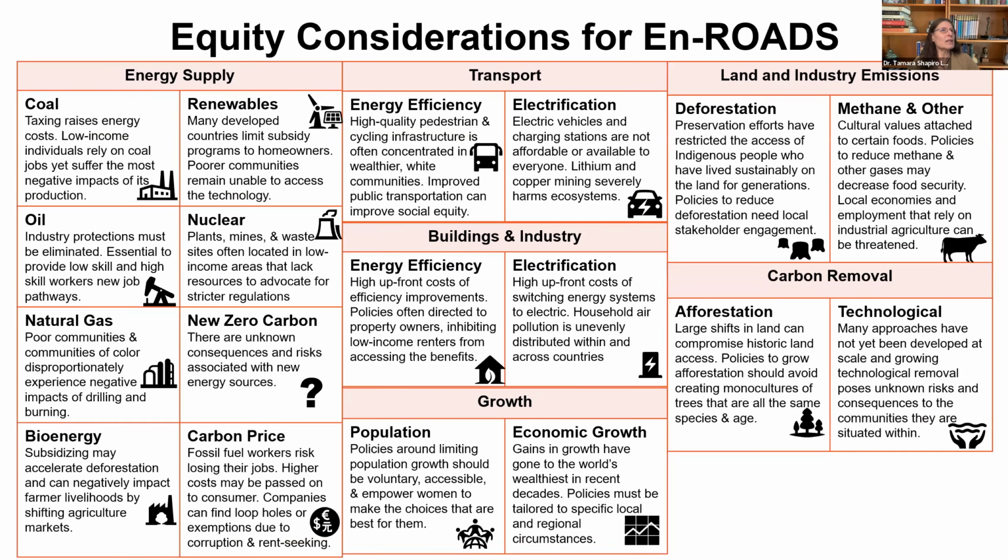The other consideration is the equity considerations. If we tax coal, like if we put a carbon price on, then fossil fuel workers risk losing their jobs, and the higher cost of the energy may be passed on to the communities. And if we have vulnerable communities that can't afford the higher prices of energy, we need to really think through how to address that. And so this slide gives you, and you have that document in that folder, more of an idea of the other kinds of equity considerations you have to take into account.